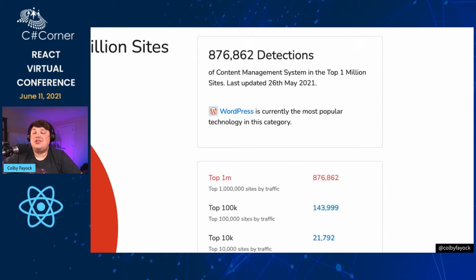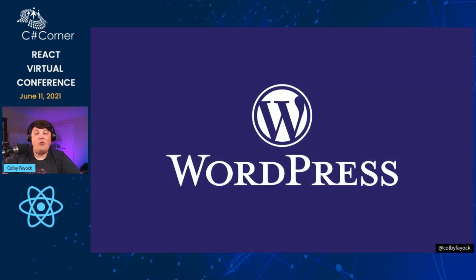And I'm not quite sure how accurate this number is and how they derived it, but if you look at the number of detections on the BuiltWith site, it's over 800 million installs of WordPress. That's an absolutely staggering number. While we might not all want to use WordPress, it's realistically around to stay for the foreseeable future. So let's talk about how we can take advantage of the King CMS in a headless way and use it to power our Jamstack sites in 2021.